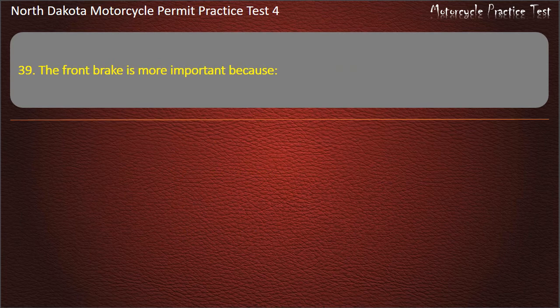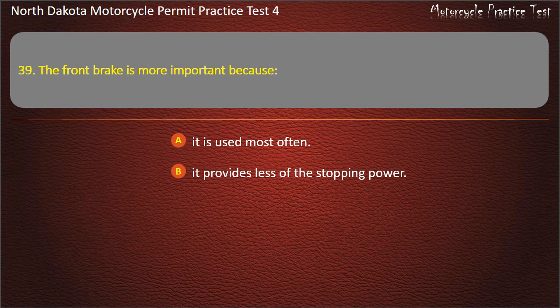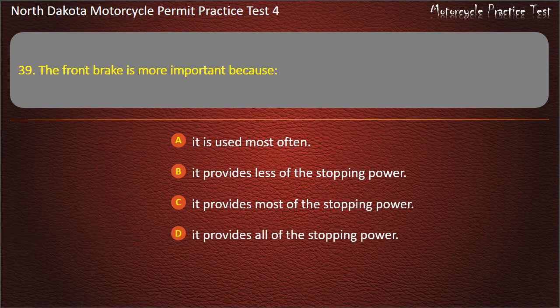Question 39. The front brake is more important because it is used most often. It provides less of the stopping power. It provides most of the stopping power. It provides all of the stopping power. Answer. It provides most of the stopping power.